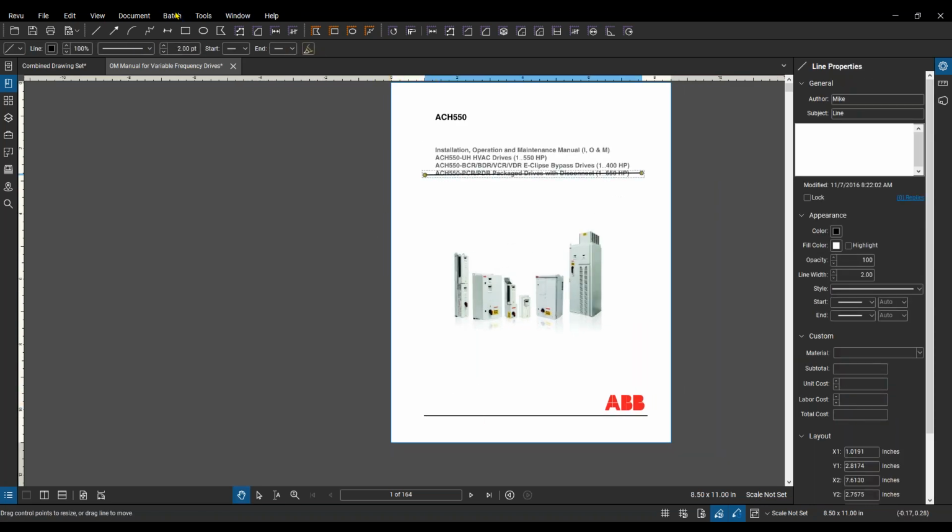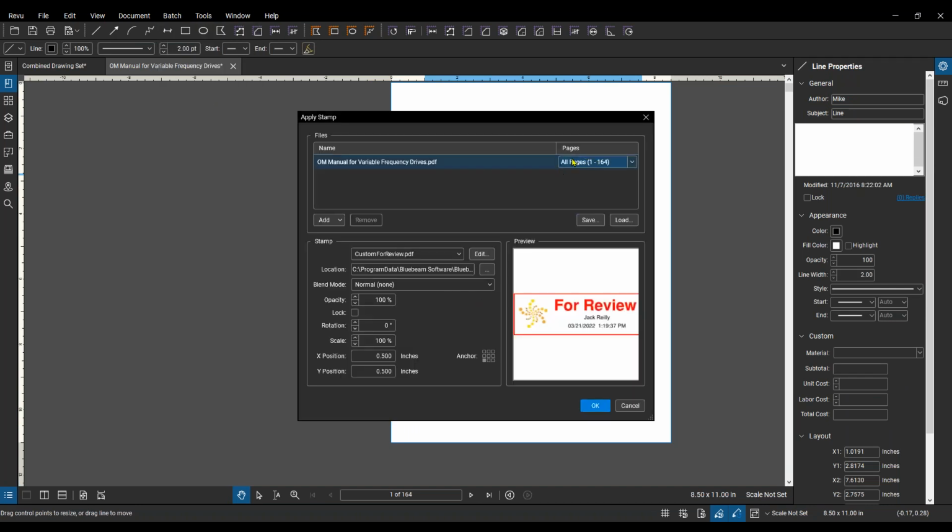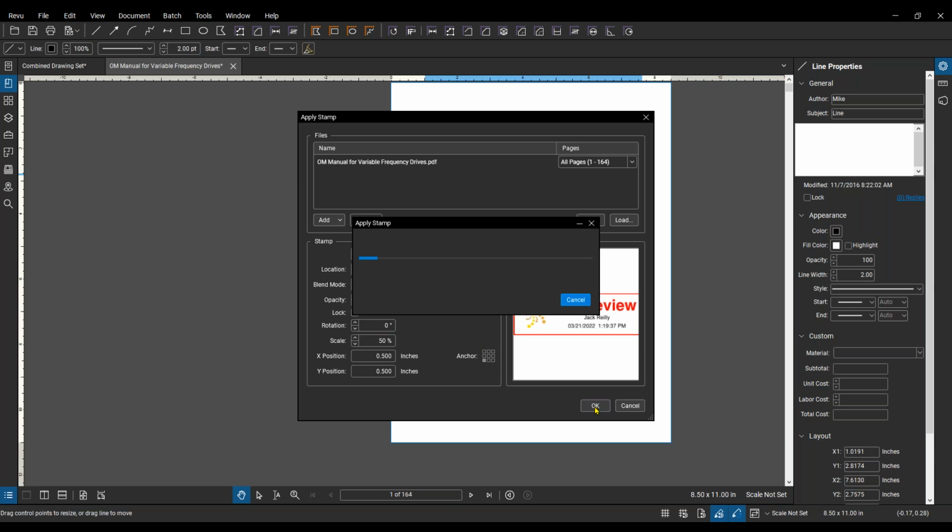So I'm going to delete this one and just run that again, Apply Stamp. This time we're doing all pages, and I'm going to make sure my scale is down at 50%. And we're going to hit OK. It's going to run through and stamp each page here. Now, this product data submittal maybe isn't something we need to stamp every page for, but you might have a coordination submittal or as-builts that you are going to stamp each page.